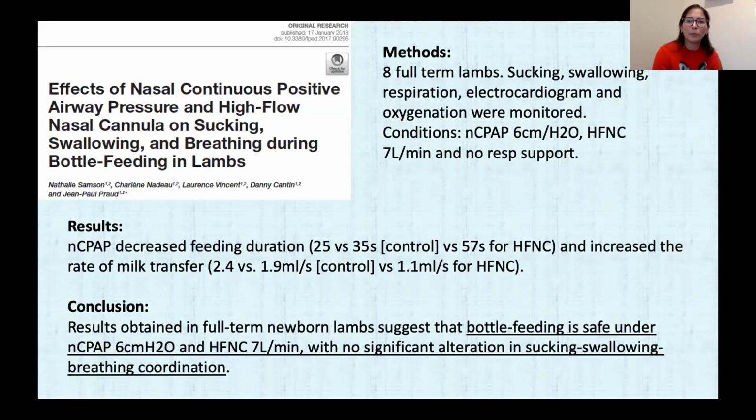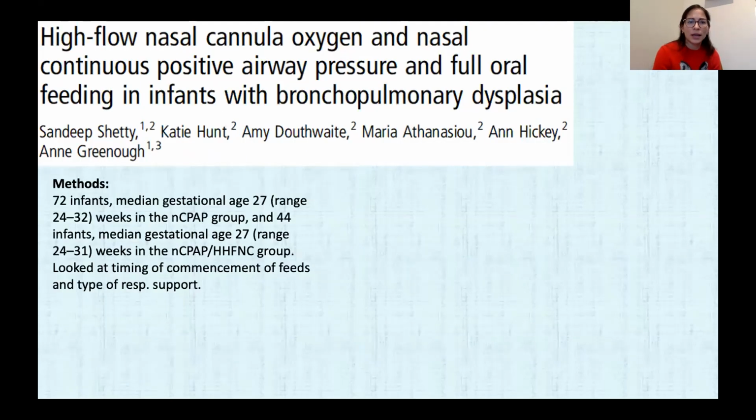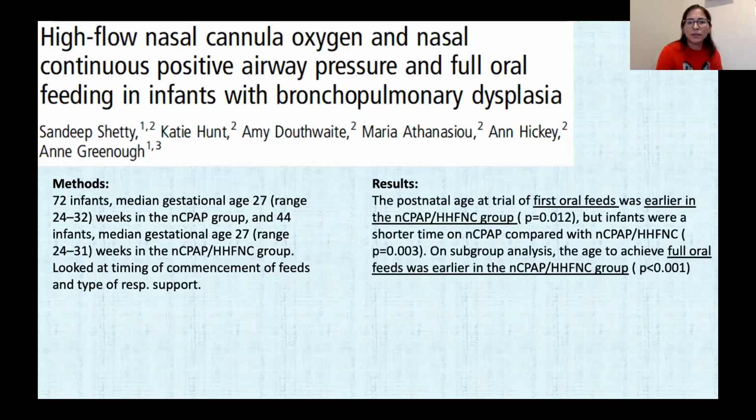So moving on with the neonate studies, there was a study looking at high flow nasal cannula, continuing with nasal CPAP, in infants with bronchopulmonary dysplasia. There were 72 infants in the study in two groups, one on nasal CPAP and the other on nasal CPAP that moved on to high flow nasal cannula. The study was looking at timing of commencement of feeds. They found that both the start of first oral feeds and also the commencement of full oral feeds were earlier in the group that started with nasal CPAP but moved on to high flow nasal cannula.